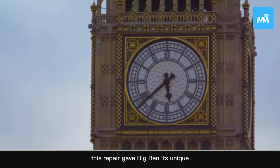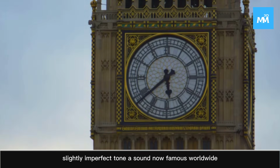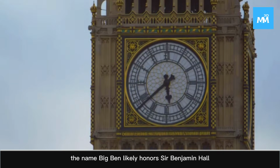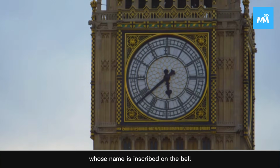This repair gave Big Ben its unique, slightly imperfect tone, a sound now famous worldwide. The crack is a scar, a symbol of resilience and character. The name Big Ben likely honors Sir Benjamin Hall, whose name is inscribed on the bell.